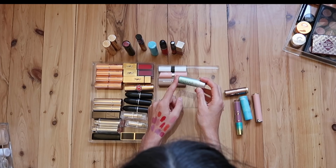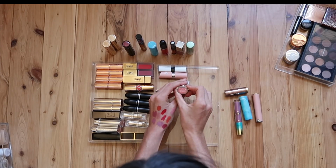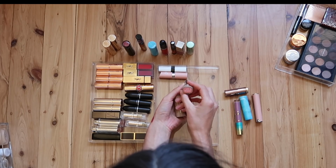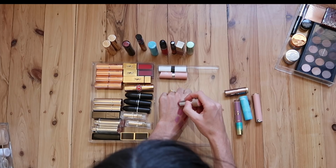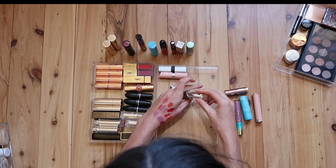This is new from Sugar. I haven't tried that. It's a lip balm, so I'm going to hang on to it. This here is one of my favorite lipsticks from Marc Jacobs, and this is called one of their new nudes in the shade Eat Cake, and I love this. It's just a really pretty pinky peachy nude color.